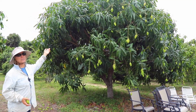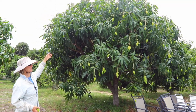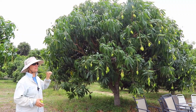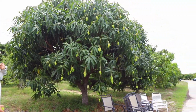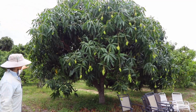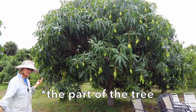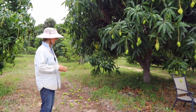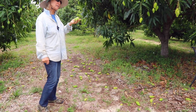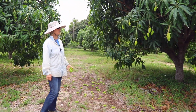It's a fairly tall tree for our grove. We cut everything every year, but this one is a little bit taller, so there's not really a tree to the east of it to block the wind. The east side of this tree has been hardest hit, of course, because the wind is coming out of the east, and there's just a lot of fruit that seems like it could have developed on the tree that is now on the ground.